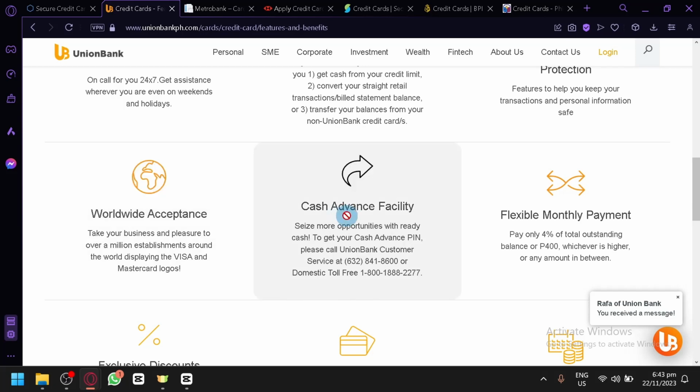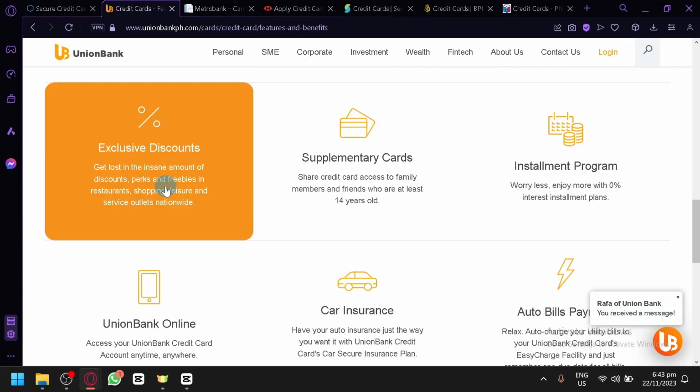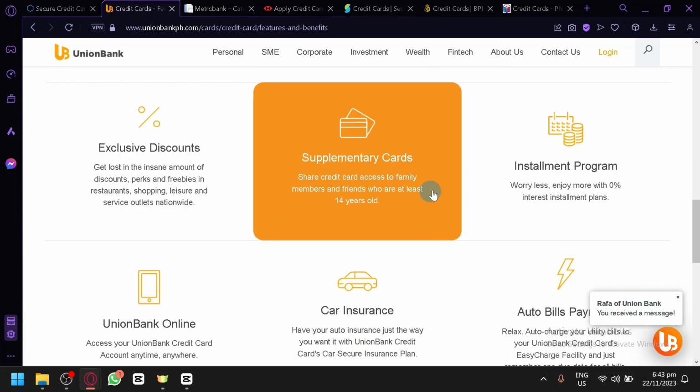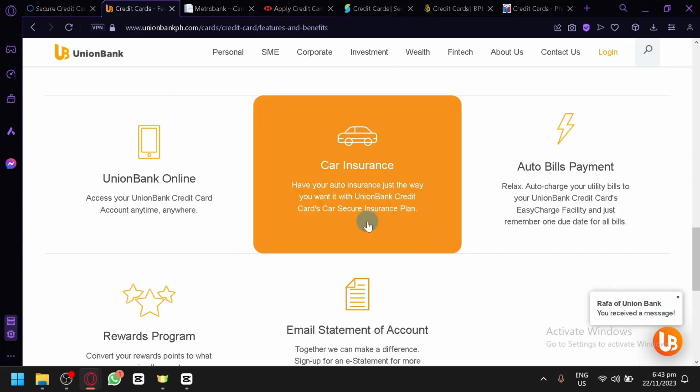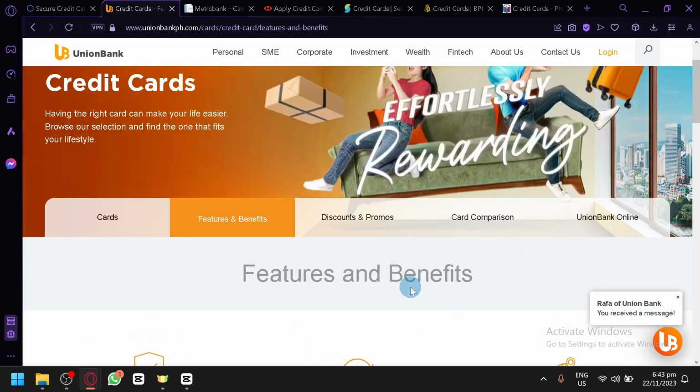You will be able to have some cash advance facility, flexibility in monthly payment, exclusive discounts, supplementary cards, installment programs, Union Bank Online, and many more. It has a lot of different features and benefits that will be available for us users.